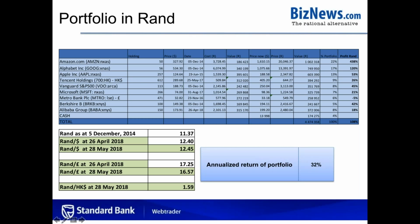Often there's a question to say, but Amazon's 22% of your portfolio. Should you still be investing so much money into one stock? And if you have a look at the performances of the share prices since January, Amazon's up 35%, Google 1%, Facebook 1%, and the market overall 0.5%. So it gives you an indication that yes, we ride our winners.